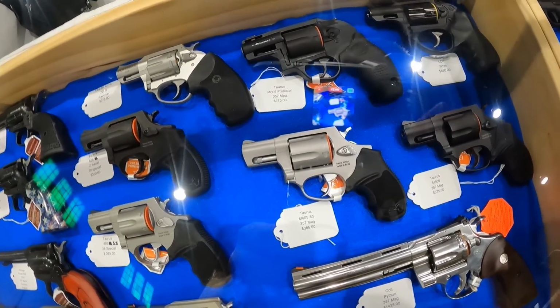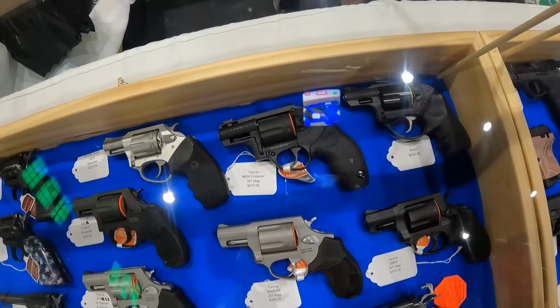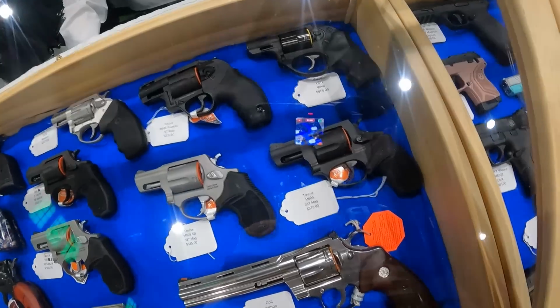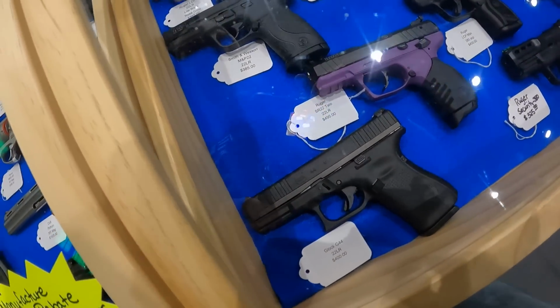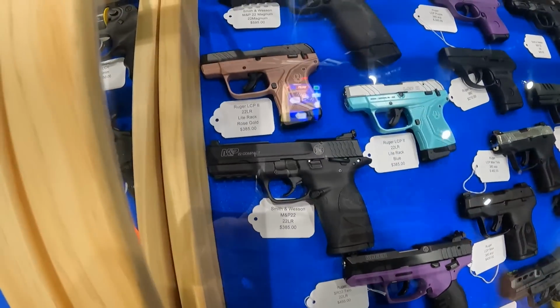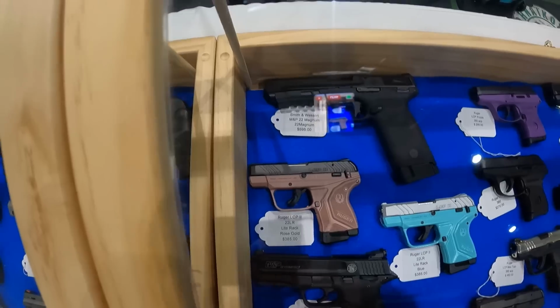The Taurus M605 357, 385. M605 Protector 357 mag, 375. LCR Ruger 9mm, 650. And the Taurus M605 357 mag, 375. Got a Glock G44 22 long rifle, 400. The Ruger SR22 Tallow, 495. A Smith & Wesson M&P 22, 385. The Ruger LCP Light Rock Rose Gold, 385.